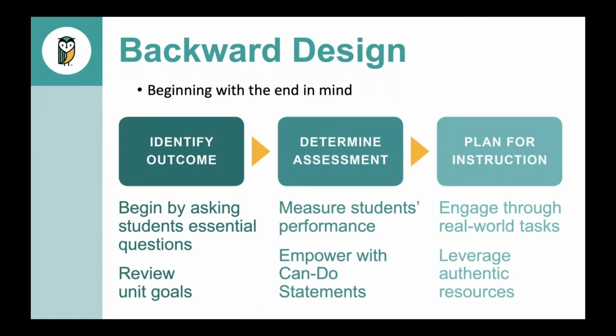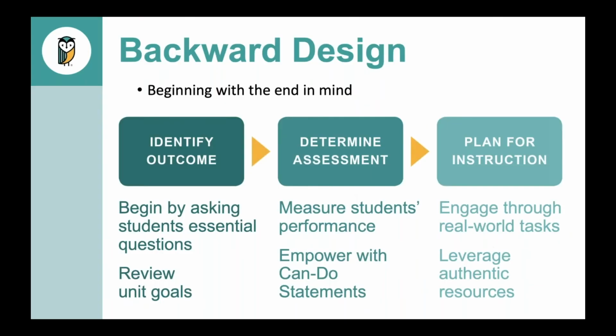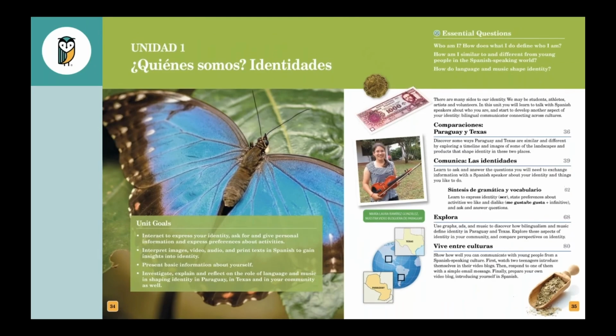In designing Interculturas and Intercultur, we applied the backwards design planning process, beginning with the end in mind. That is, each unit builds on what students will be able to do and know in order to demonstrate their communicative skills and cultural and content knowledge by the end of the unit. So we developed essential questions and unit goals.